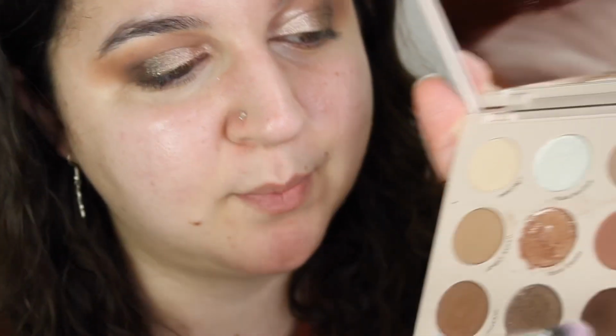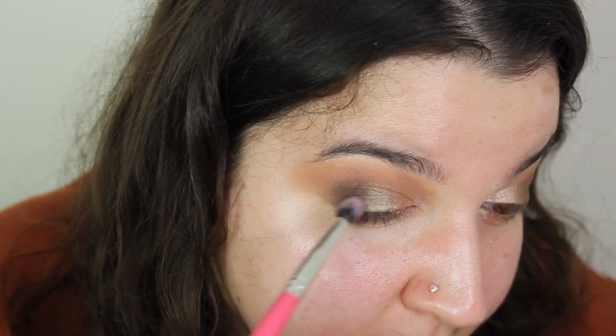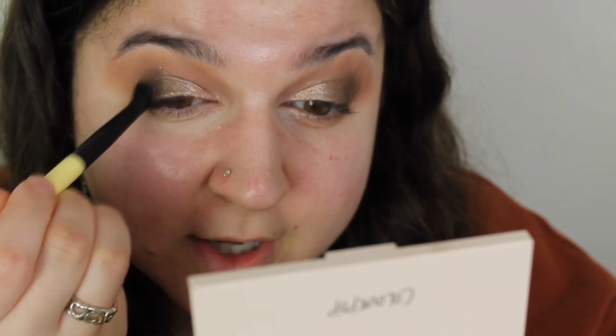Then I'm going to go back in with the Nutty shade, which is this corner one, and just blend out the outer corners. Giving that nutty shade one last blend.